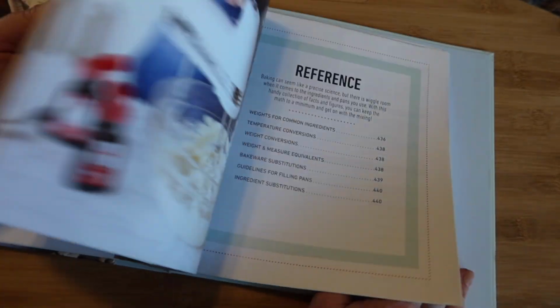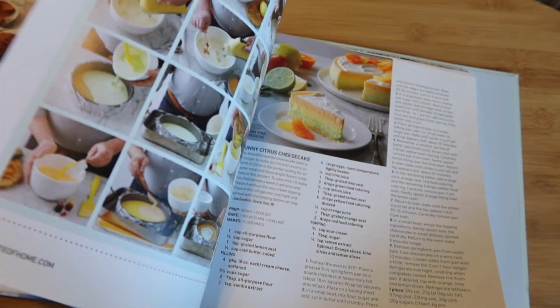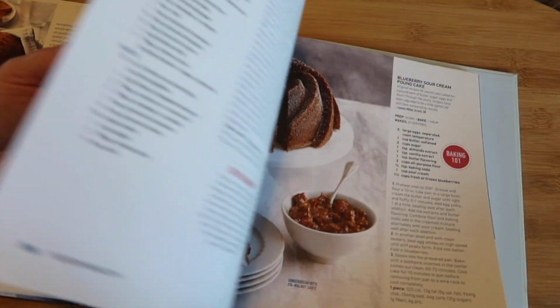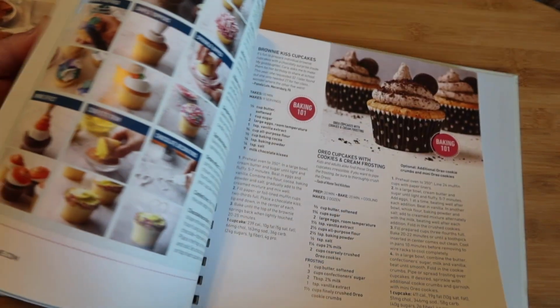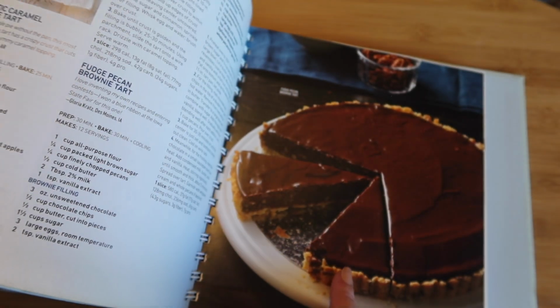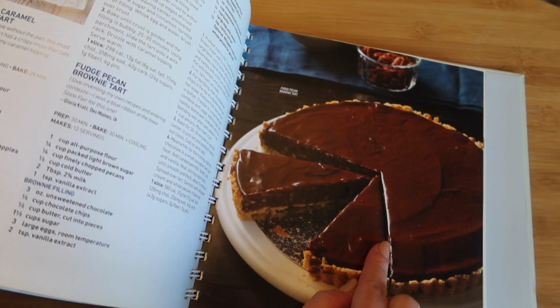And so I'll flip through this book so you can see some of the pictures, right? Because that's half the fun of shopping for books. Oh, there's so many good ones in here. I made a cheesecake once. My dad is really good at making a cheesecake. He uses the Martha Stewart recipe. It's kind of made him famous up where he lives, up in the UP. So I really want to make this. This is a fudge pecan brownie tart.